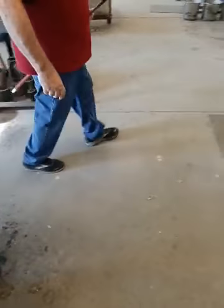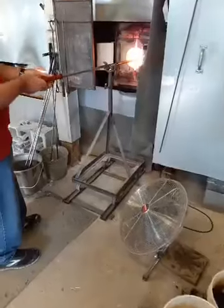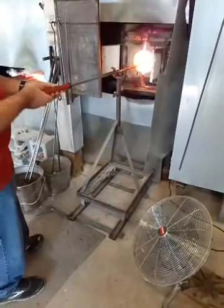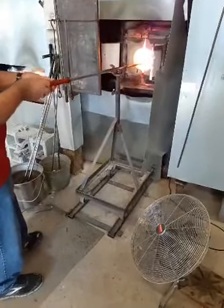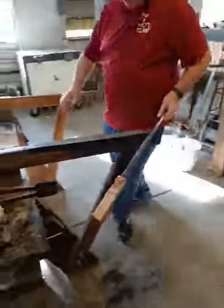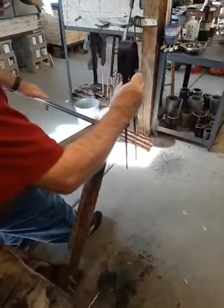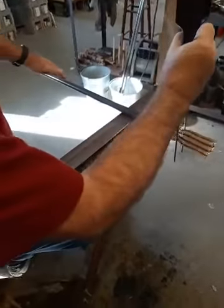Now, when we use the jacks on the glass, from time to time, you'll see flame on the inside or on the exterior of the glass. This is not from the steel, but from the wax that we lubricate the steel with. And we use beeswax to lubricate the steel of our tools so that the steel rides along the glass rather than scratching the glass. Now here you can see where we're making this indentation.